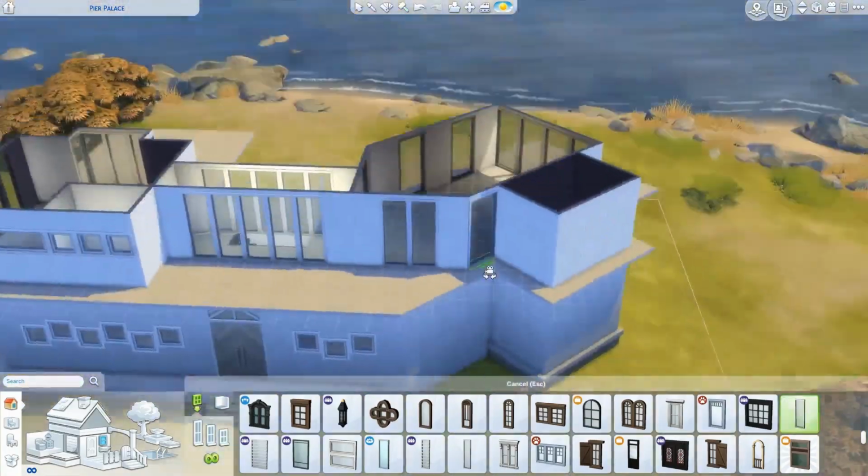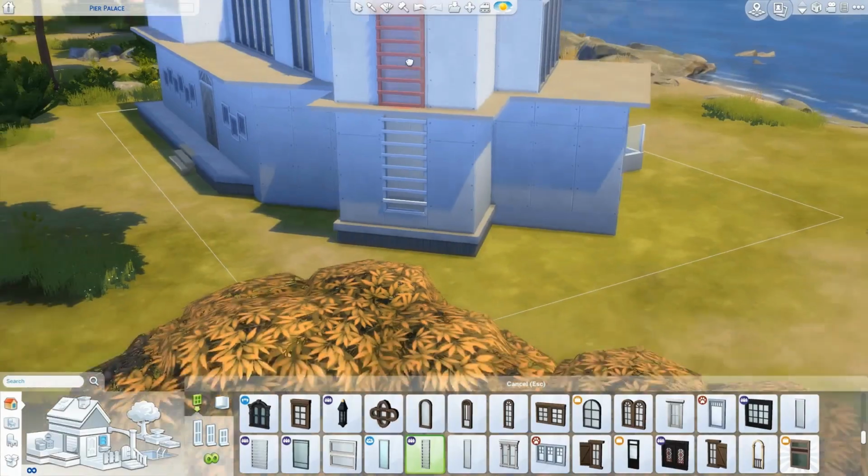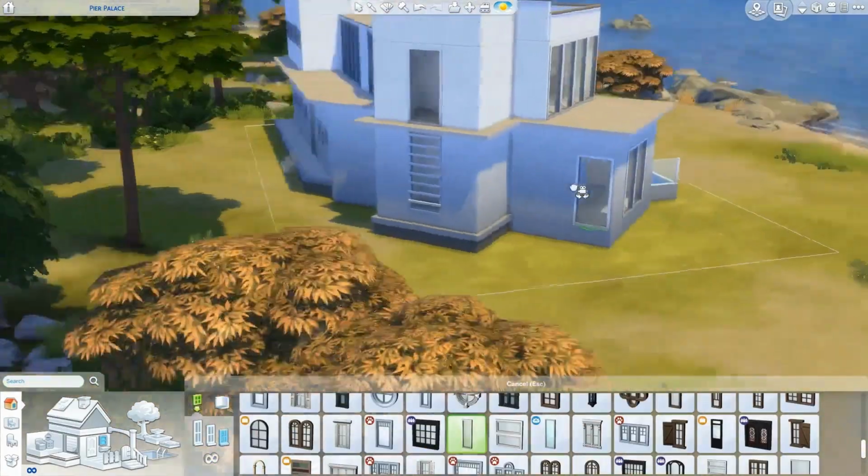I was going to have some kind of weird open ensuite, but I just decided to have it a closed off area, just like a regular one.